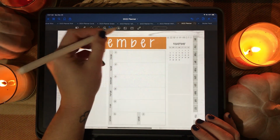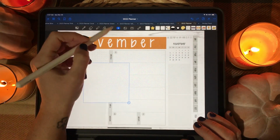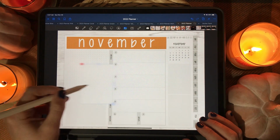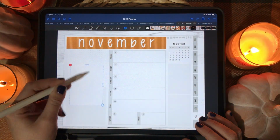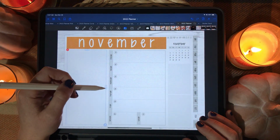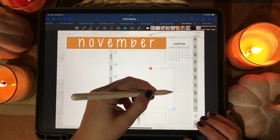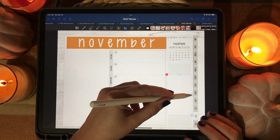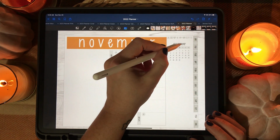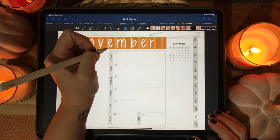I'm just going to come to my elements, tap on my white box here that I have saved, and come to my picture tool, and I'm just going to put this in the center and cover up what I don't want to see anymore. Do the same on this side. Okay, and I'm going to start by covering up this November bit here.